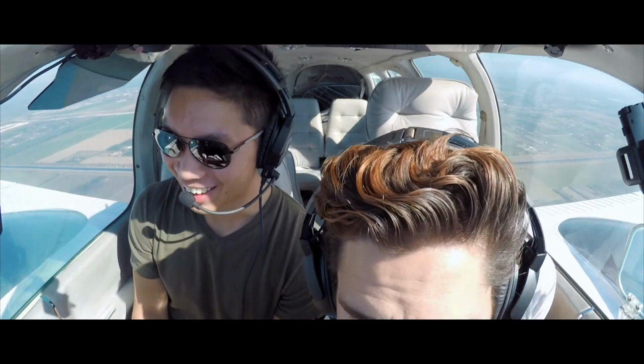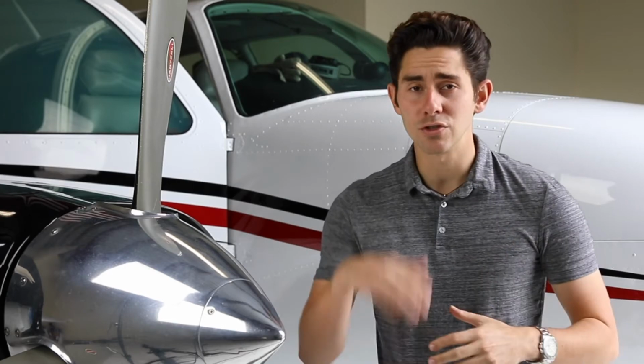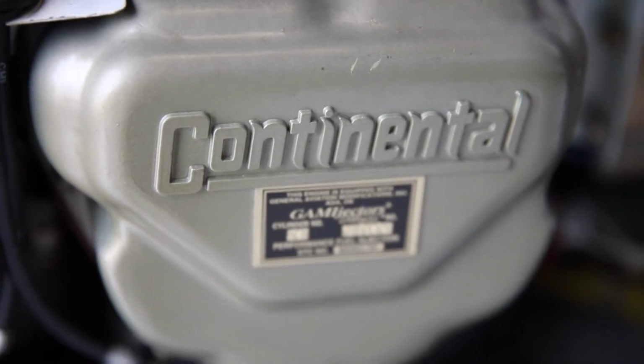So we're back at the hangar, and as you guys saw, the GAMI injectors ran pretty smoothly. You can actually tell a difference from the time you start the engine to the time you land. Everything just sounds different. The engine's a lot more tuned. It just sounds like a constant noise versus changing noises. I love them so far.